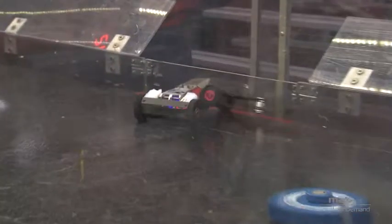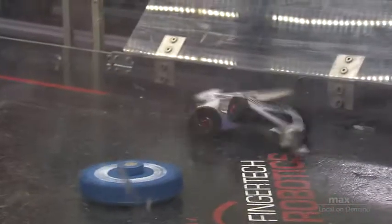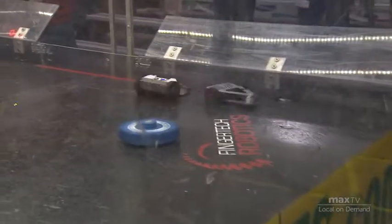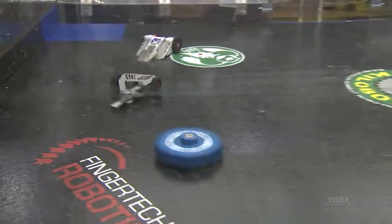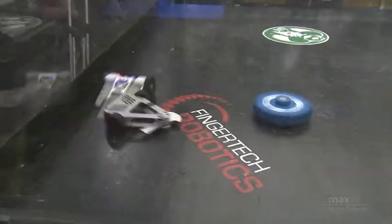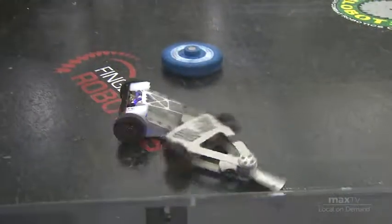gets in there. Chomper clamping hard onto Absurditi, grabbing it and driving around the arena with it. He can hold it for 10 seconds, but he's having a little bit of trouble directing him. Does let go as he tries to line up a better shot at him. He looks like he's modified Chomper a little bit. On top of that wedge, on the top of the clamping arm, he now has a small wedge as well, probably adding just a little bit more protection against that spinning weapon on Absurditi.